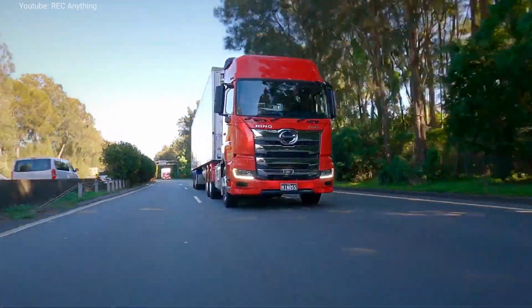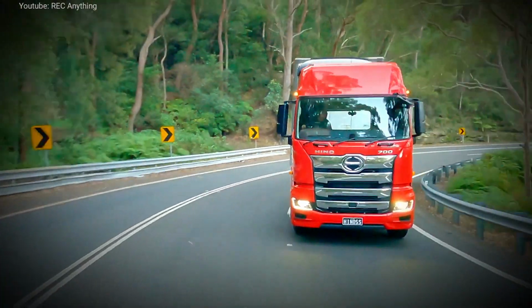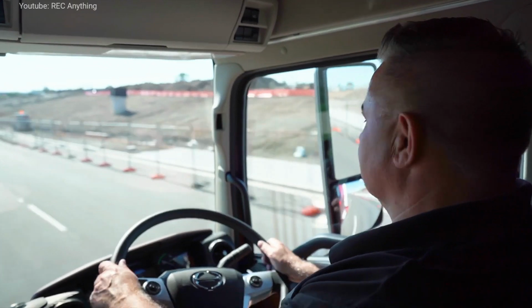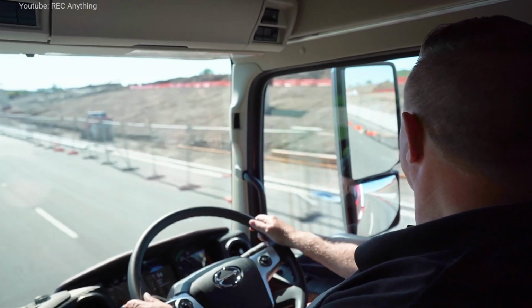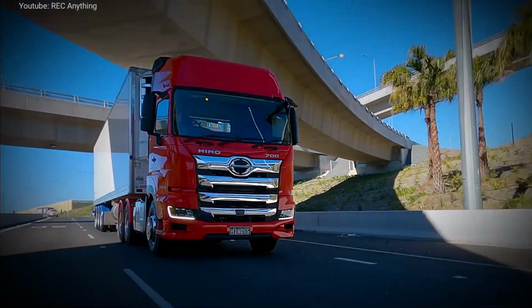This is the new Hino 700 series. It is the safest Hino ever, fitted with the most comprehensive safety package available to date. Two key safety systems are added to the Hino SmartSafe package for the first time.